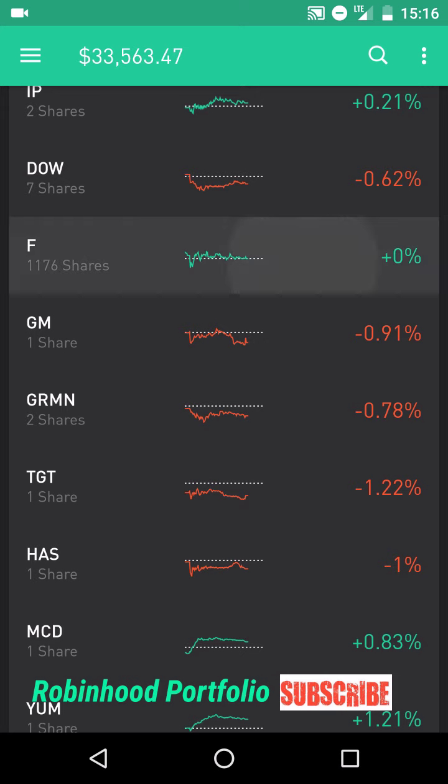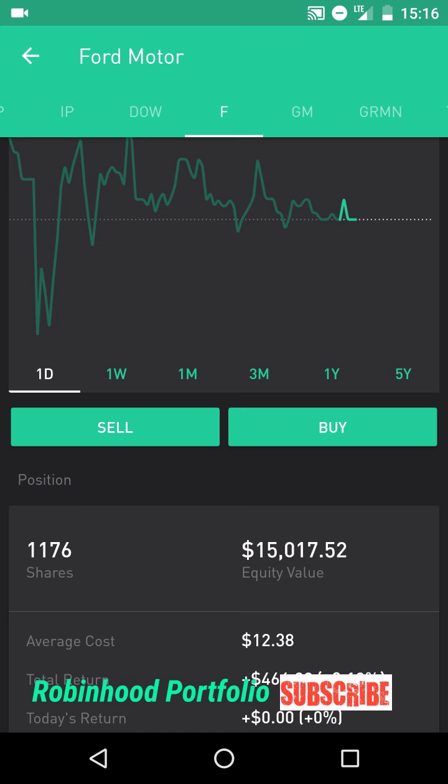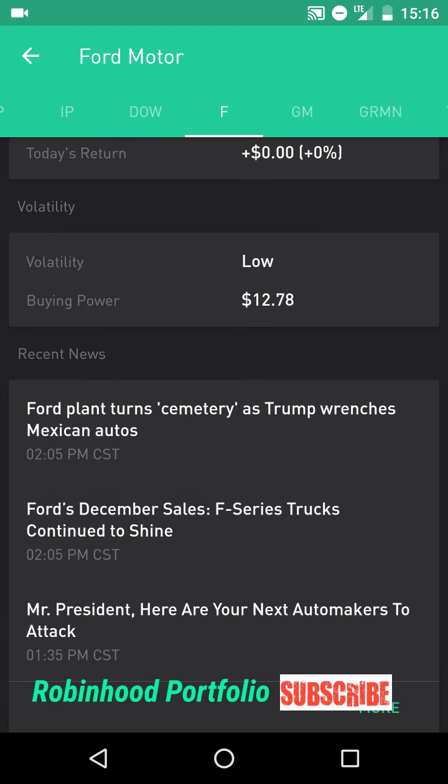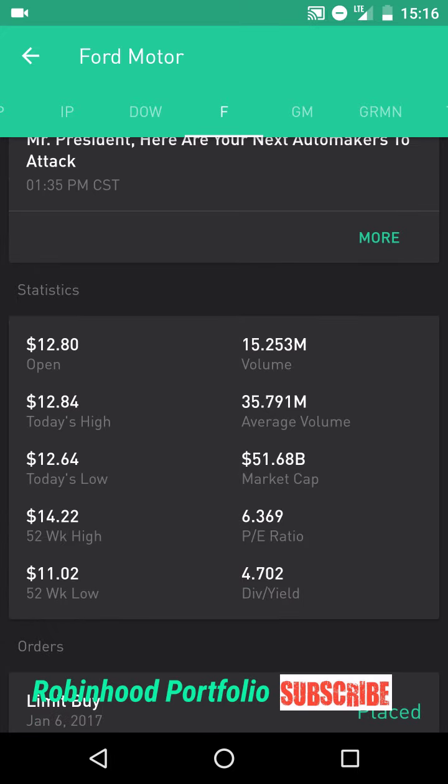For example, here in the middle, Ford, I have 1,176 shares. That represents quite a bit of capital there. You can see $15,017.52. I don't plan on selling this stock anytime soon. I can see myself holding this 10 to 20 years, actually. It's got a great dividend yield there, 4.7%, and it's a very valued stock. I think it's a value buy. That is, I think the company's worth well more than what the current market cap is, at $51.68 billion.